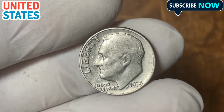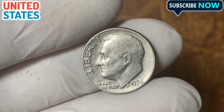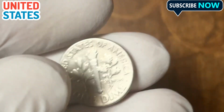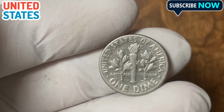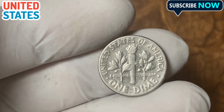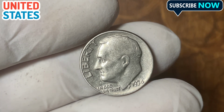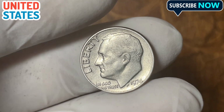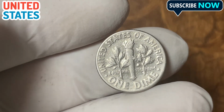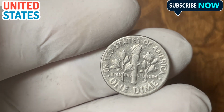In 1974, the dime was made with a clad composition of 91.67% copper and 8.33% nickel, bonded to a pure copper core. This post-1965 composition was introduced to replace the previous 90% silver coins due to rising silver prices. Yet, despite lacking silver, certain 1974 dimes have gained enormous value based on rarity and condition.